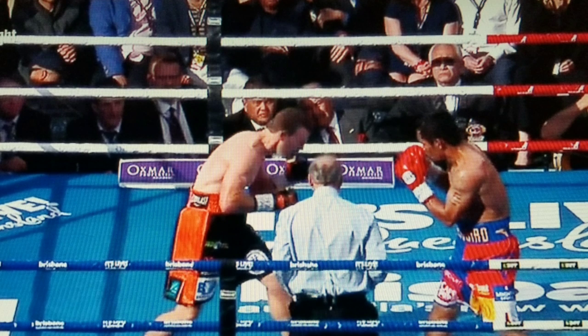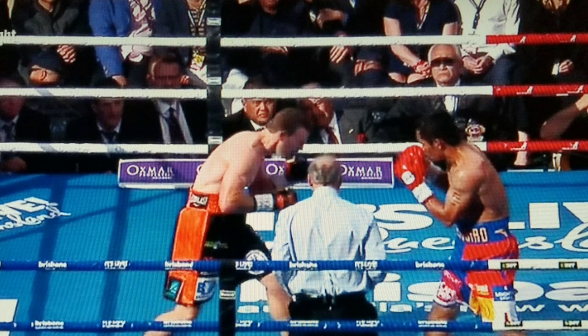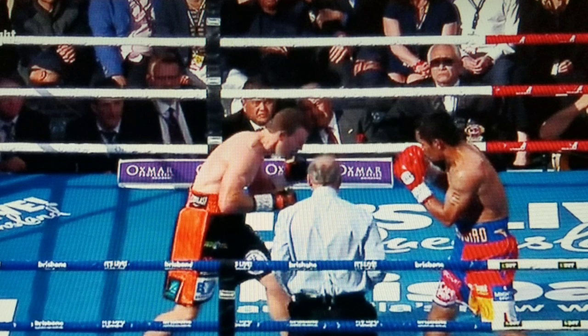All right, guys. So the beginning of the 10th round, the referee tried to stop the fight. He wanted to stop the fight. Jeff Horn and his team, they asked for another round. So let's see what happens.